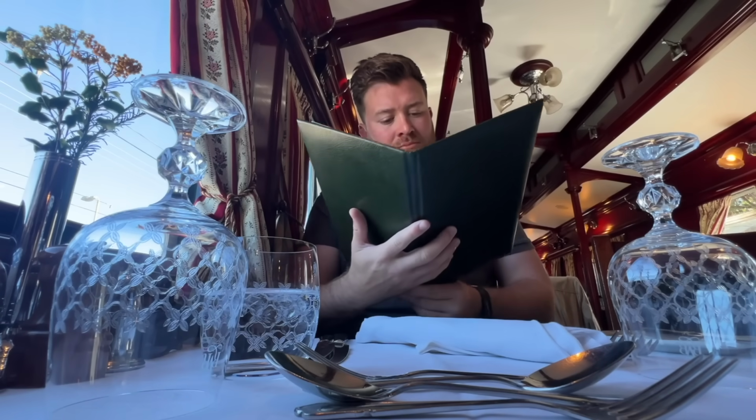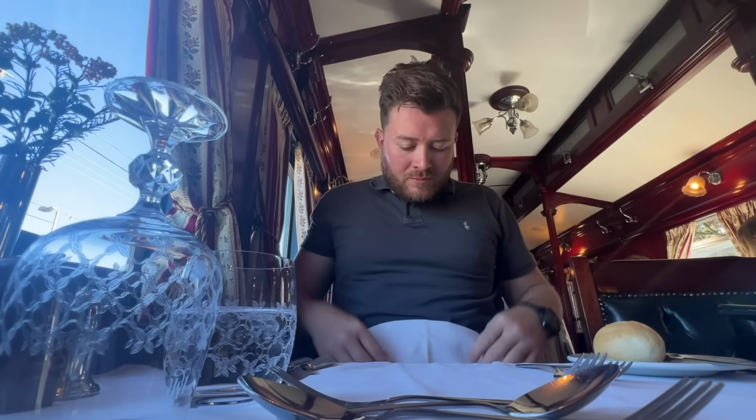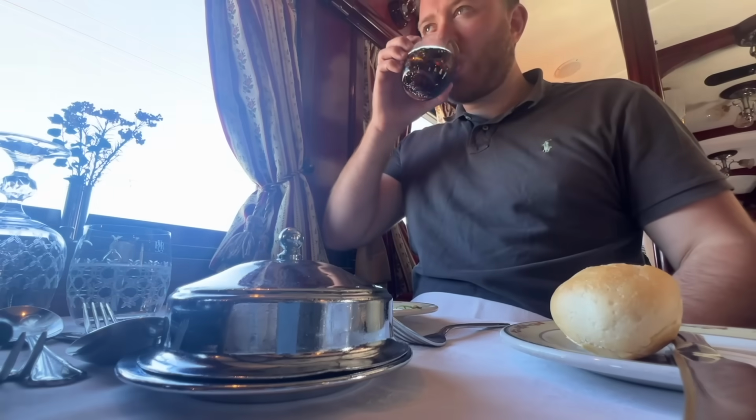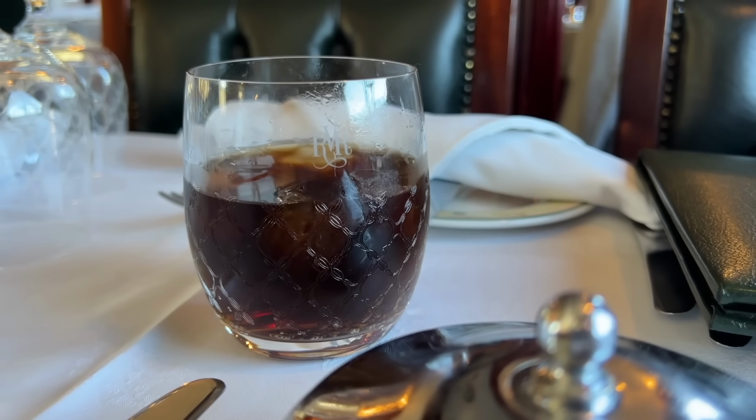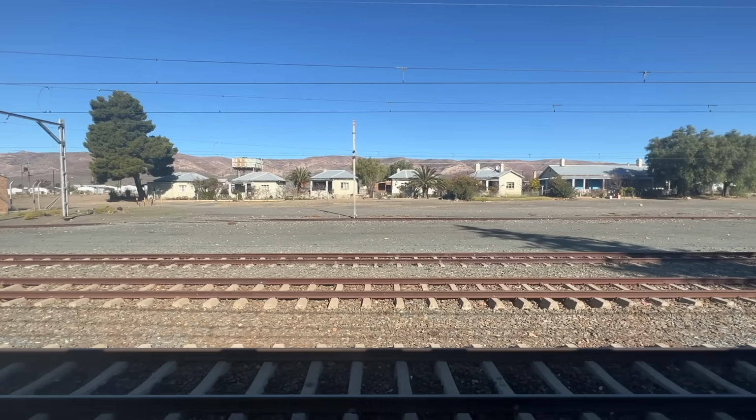So what does lunch look like on Rovos Rail? Well, in the form of a four-part indulgence with paired wines, of course. Or if you're Trek trendy, a delicious cold DC. At this moment we're notified that we finally have power again, and we're going to be back on our way.